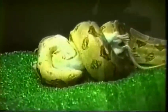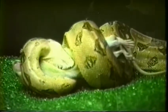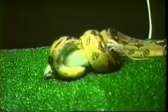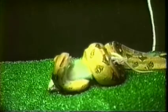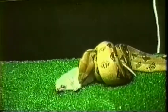There, looks like he's already killed this rat, and he's making it let go, as you can see. He's going to locate the rat's head first. Once he locates the head, he'll start swallowing. He dislocates his jaws, which gives the impression that the rat actually stands still and the snake slides his body over the rat. He's slowly searching all over the rat's body for that head.